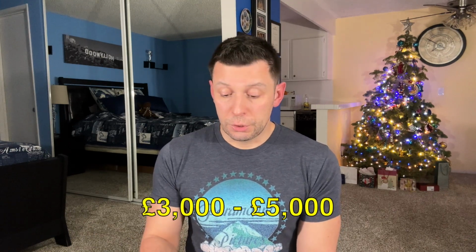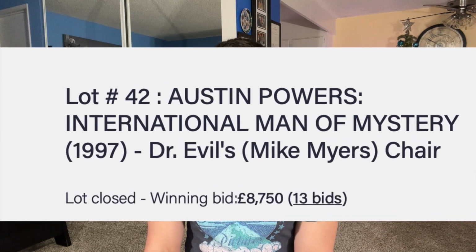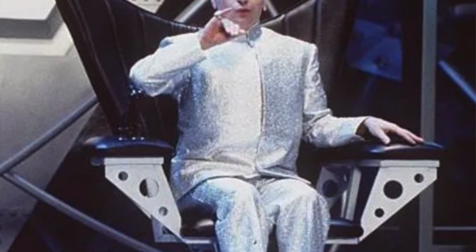And the estimate for that chair was 3,000 to 5,000 pounds, and it was sold for almost 9,000 pounds, which was about $10,000, which I thought was also a little too high for the chair, especially since it's not as exciting as the one he had from the second film, which was like a rotating chair. So that was the second item. I probably would have gotten it if it was under $5,000, but it went high, and the rings and the necklace were coming up at the auction, so I had to stop and move on to the next item. So another one that I wish I had, but I didn't.